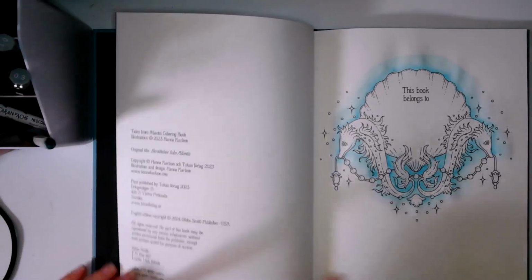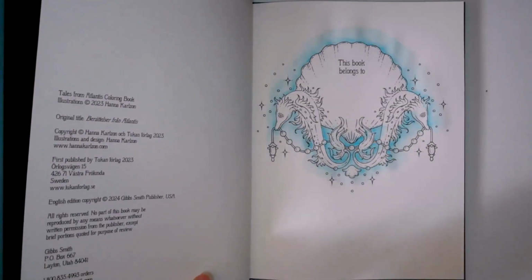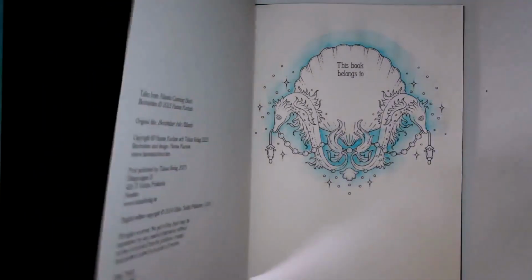So let me go and pop that, leave that open to dry, and then I'm going to close it once it's dried and come back to you with a result.